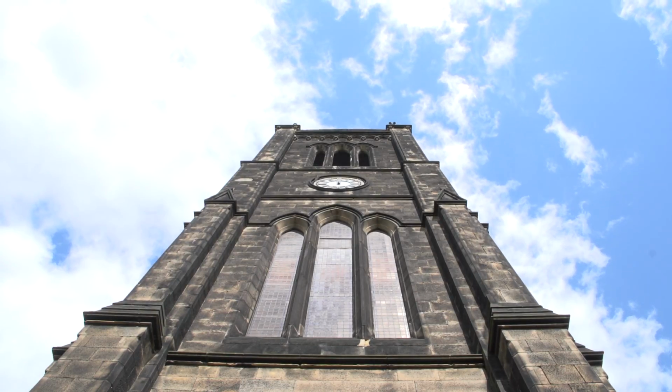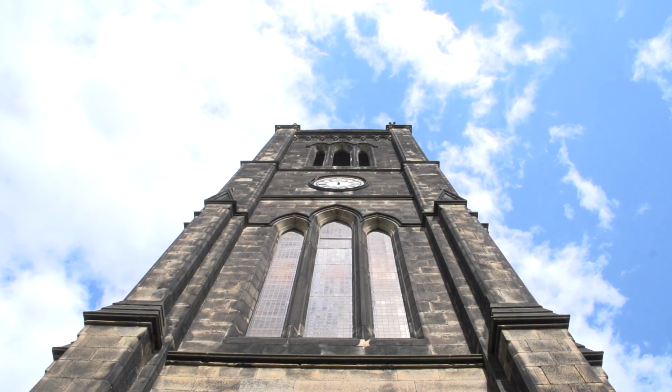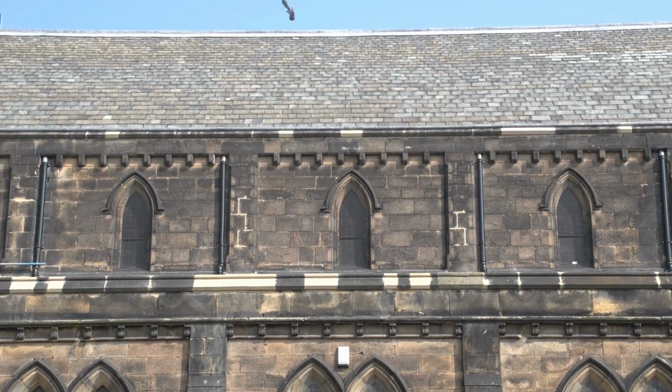We look forward to welcoming you here at Holy Trinity in Lenton, and we thank you for all of your support and patience over the last 2 years. This truly has become a building for the future.